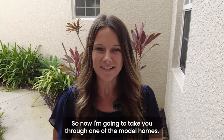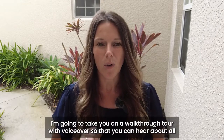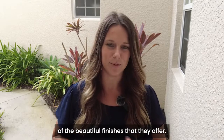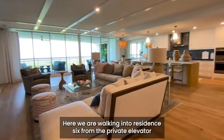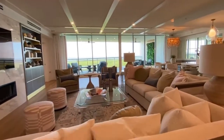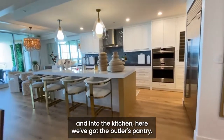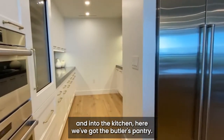Okay, so now I'm gonna take you through one of the model homes. I'm gonna take you on a walkthrough tour with voiceover so that you can hear about all of the beautiful finishes that they offer. Here we are walking in to residence 6 from the private elevator, overlooking the living room and into the kitchen. Here we've got the butler's pantry.